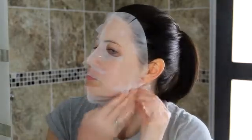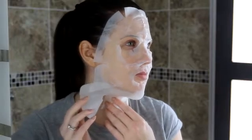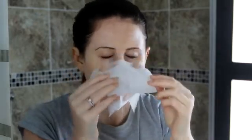So it is recommended that you leave this on for 15 to 20 minutes, but I just left this on for 15. So while I had this on, I did feel that it was quite heavily saturated, and so it did keep slipping down my face a bit. It also was quite delicate, and so it did tear easily when I was moving it back up onto my face as well. After the time was up, I slowly peeled the mask off and I massaged the excess serum into my face and neck, which is always recommended with these sheet masks.